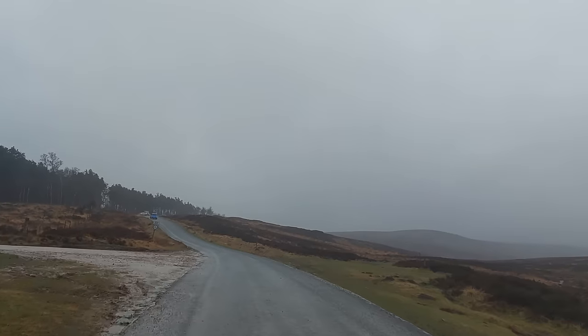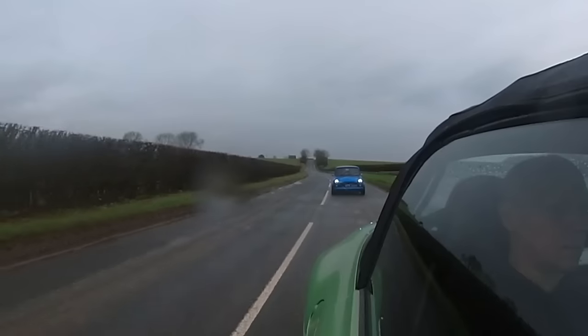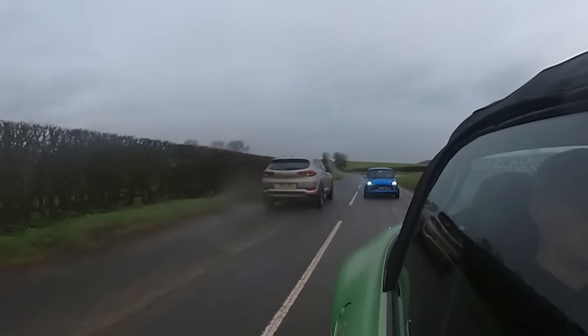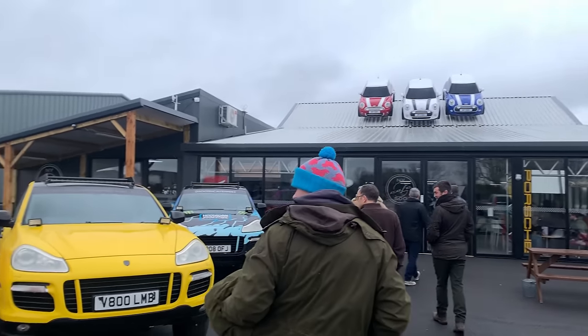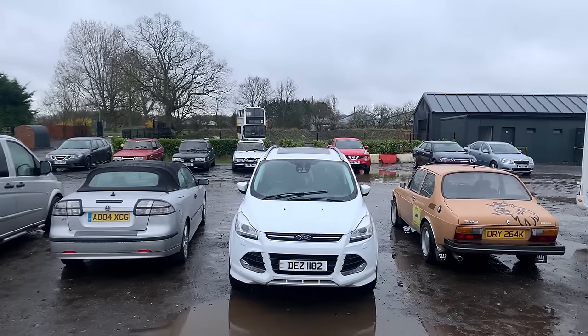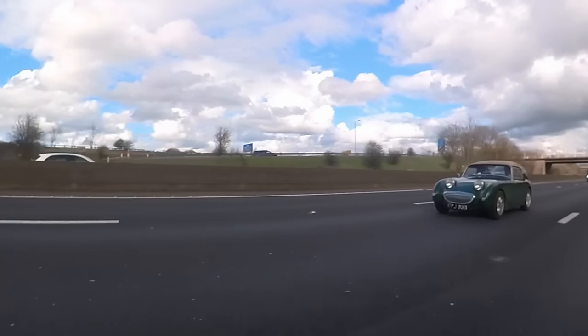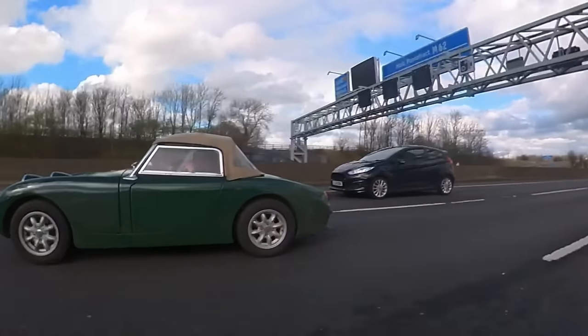Put our hoods up and headed for home, but not before stopping at NY500 near Pickering for lunch. There was a Saab meeting on. Then we were back on the motorway heading home.